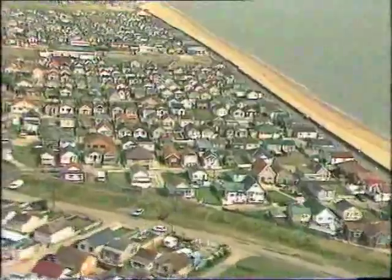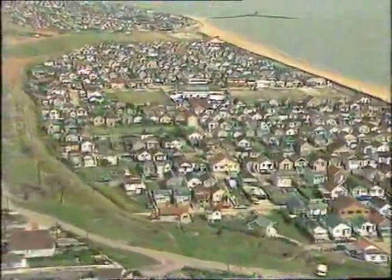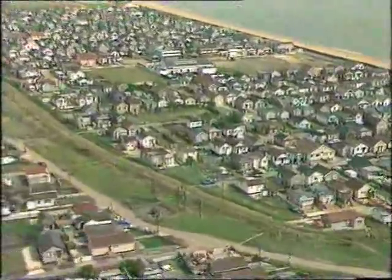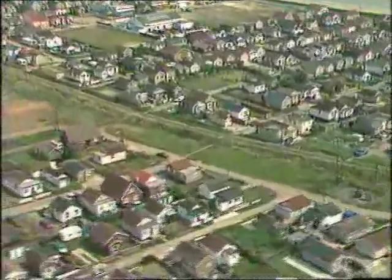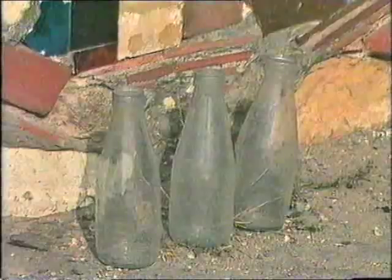And yet, Jaywick was able to put itself back together again. The same chalets which had floated away were returned to their individual plots and raised up on brick pillars. If anything, the floods strengthened the community spirit, the comradeship and resilience.